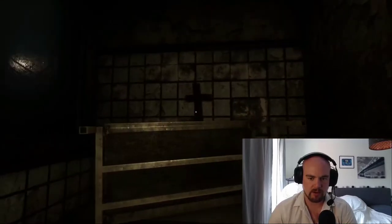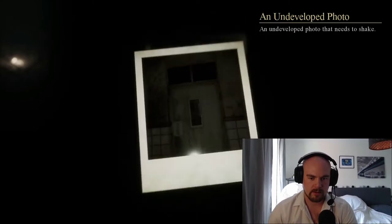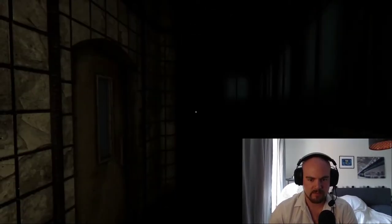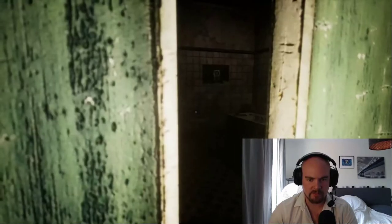Can't go there. Oh, obviously, let's take another photo. Oh yeah, the door is back. The door is back, very nice. But the door is locked, obviously. Oh, okay.